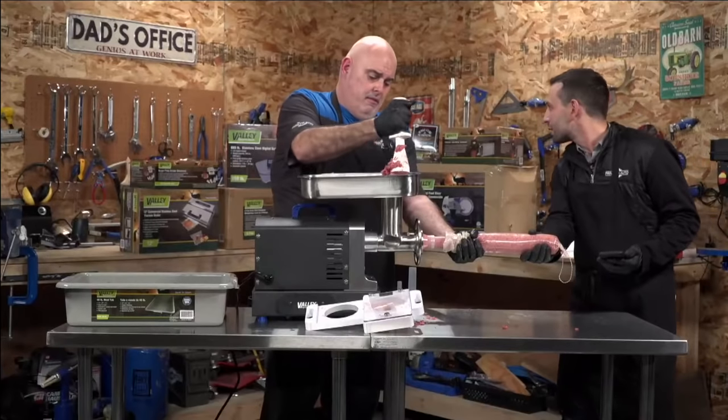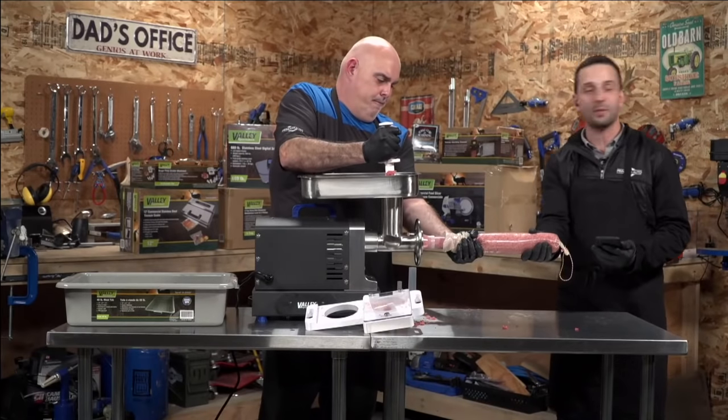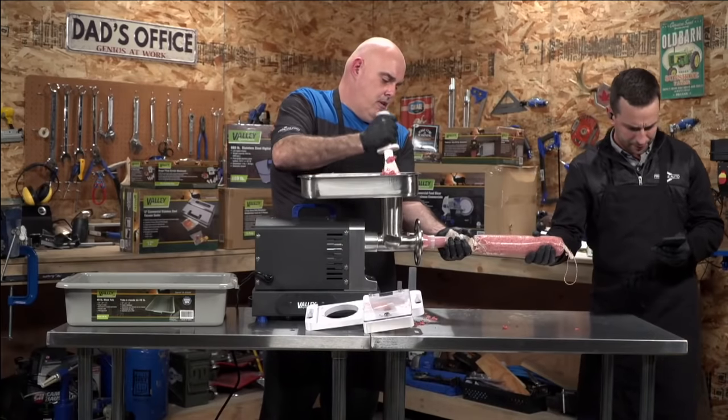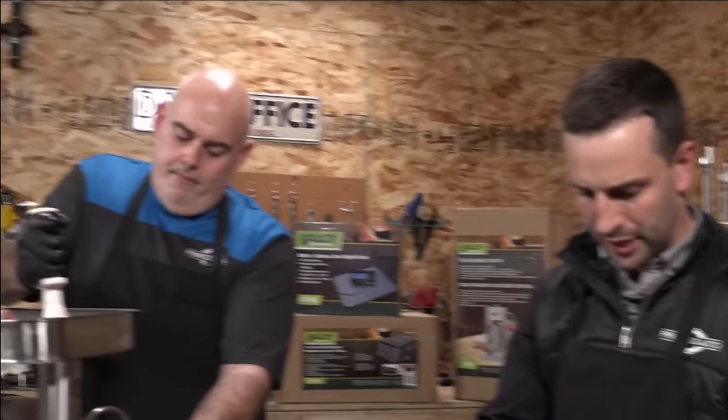Mike wants to know, what size burgers does the attachment make? I'd say probably about a 5-inch patty. We'll go with that. We'll get you that answer. Can you buy an attachment to make smaller patties? I don't think so. That's the only one size that we have.